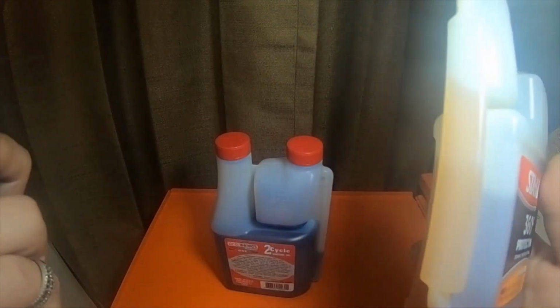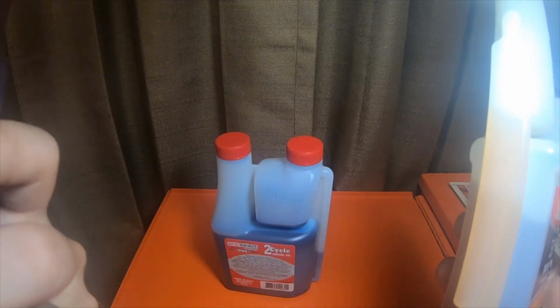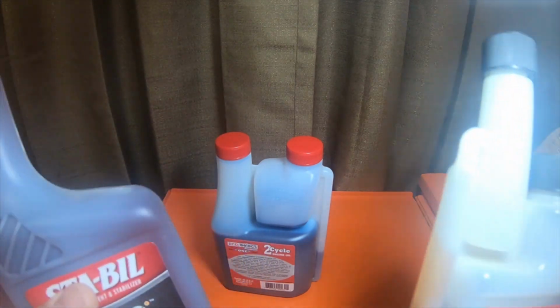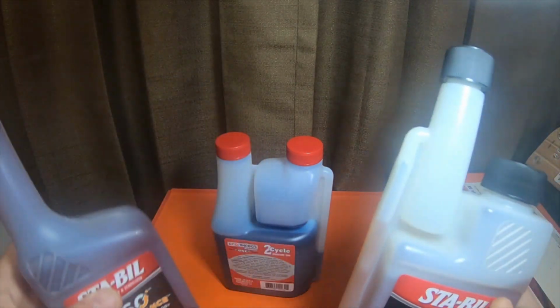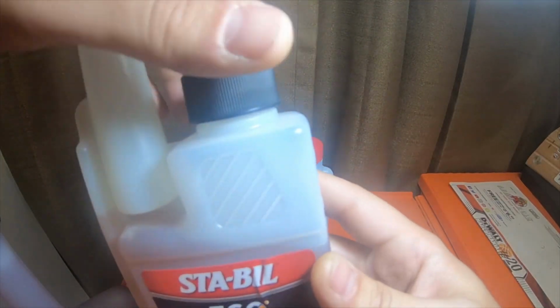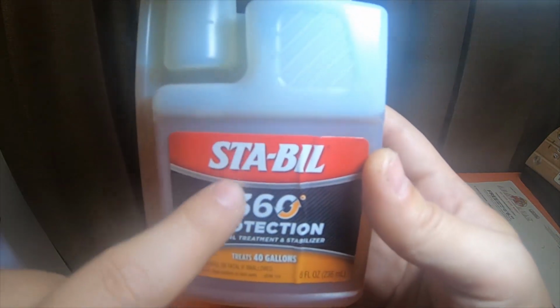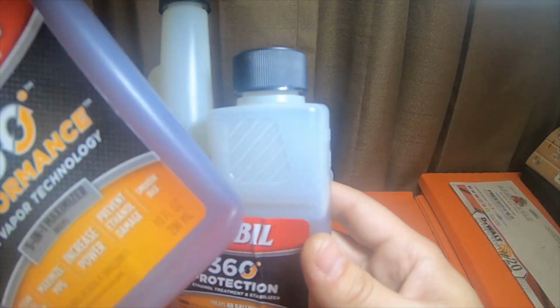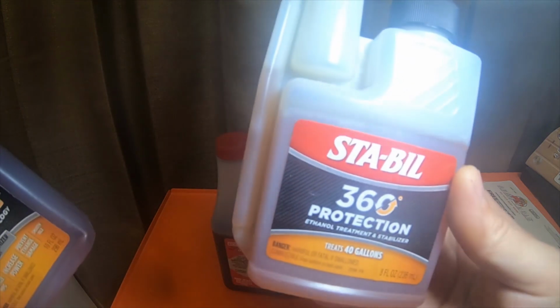So, 1 ounce treats 5 gallons. That's how this works. But the reason I bought a bigger bottle was because I have this bottle. This 8 ounce bottle, you can twist this off and refill the main chamber. So I bought this to fill this bottle up when need be. That's all I bought it for.